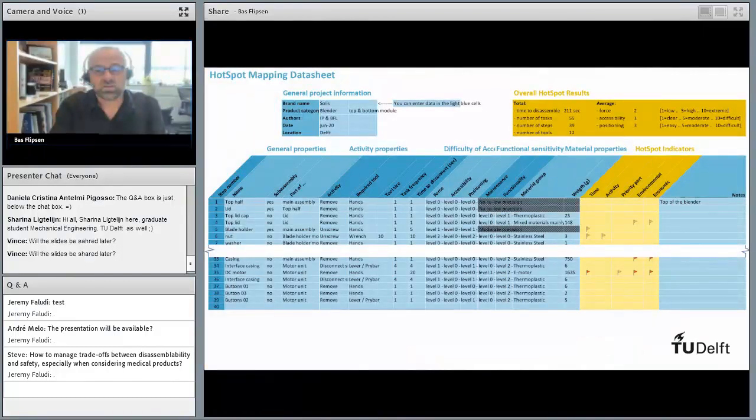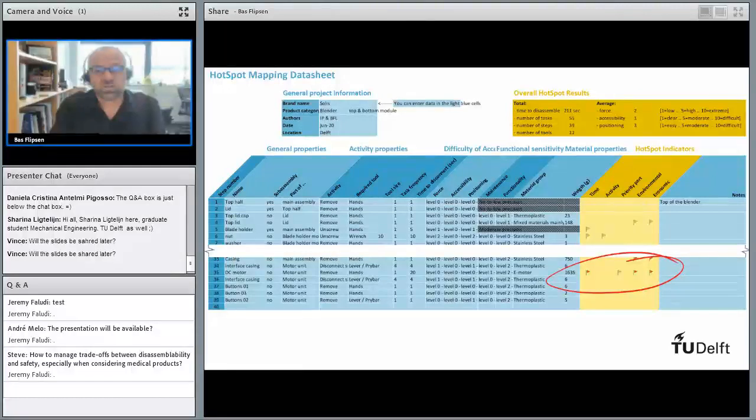This is the hotspot map data sheet where you see the motor over here. Yeah, over here you see the motor, and the electromotor is a high weight, 1.6 kilograms, and it took a long time for disconnecting because it was really deep nested into the product. The priority parts, and you see there the high economic environmental impact it has.